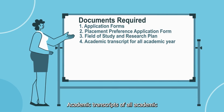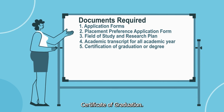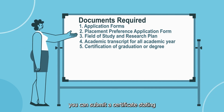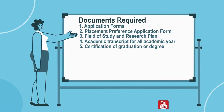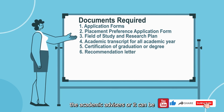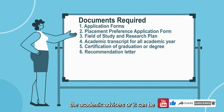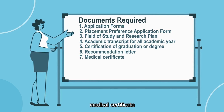Fourth, academic transcripts of all academic years of university. Certificate of graduation, since you have already graduated, and if you have not, you can submit a certificate stating your graduation date. There is a requirement of a letter of recommendation. It can be from any of your academic advisors, or it can be from the dean of the university that you are currently attending. A medical certificate also needs to be submitted in the given format.